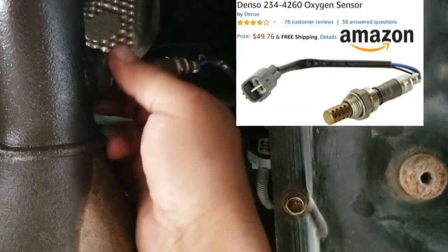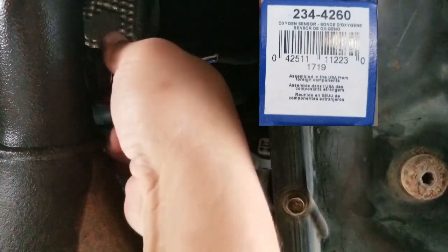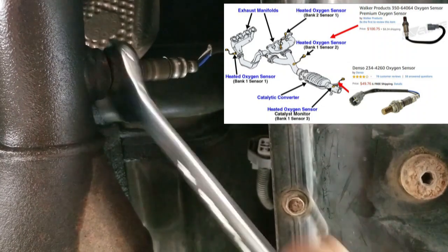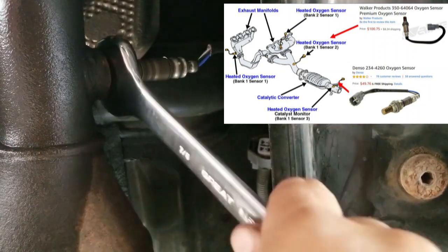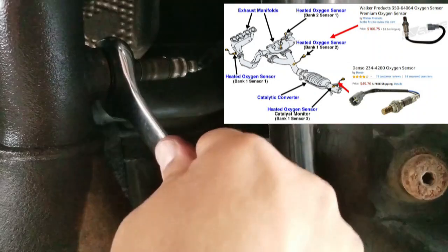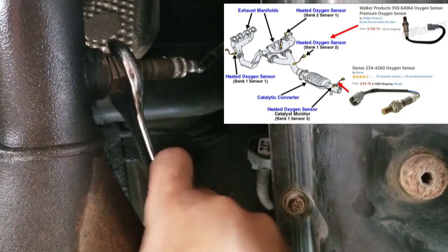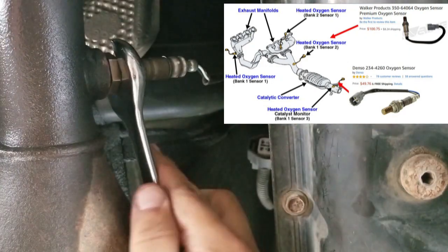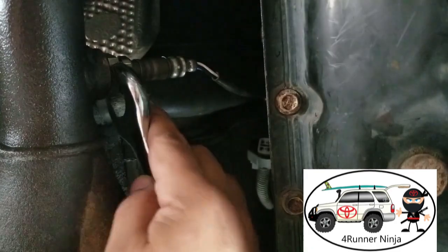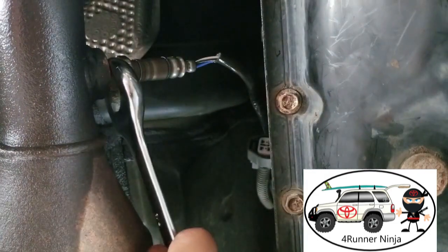And at one point it's going to get tight. And we're going to bring a wrench to tighten it up. Snug. This is a 3/8 wrench. This sensor really uses a 22 millimeter wrench, but 3/8 is a pretty good approximation to 22 millimeters. So that's what we're gonna use, and we're gonna make it tight.